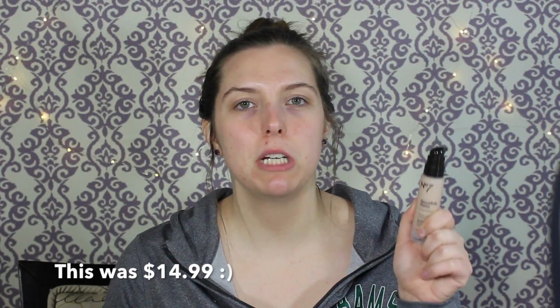I am going to apply this with a beauty sponge. This one is from L'Oreal at the drugstore as well. It has a pump, which is really cool. This was, I think, around $12, so it was on the higher end of drugstore prices.